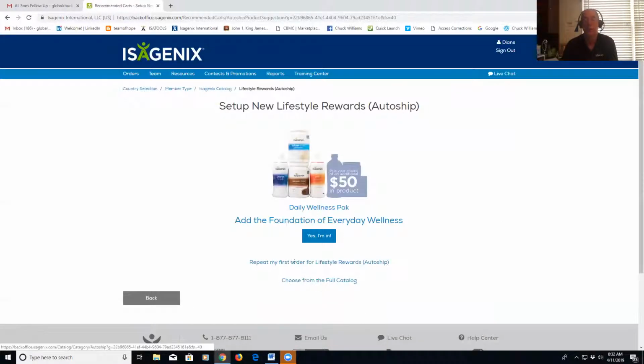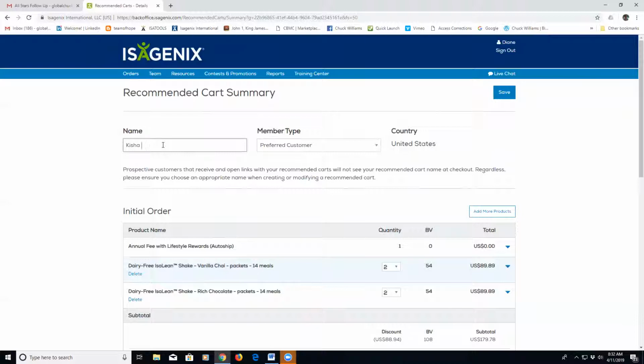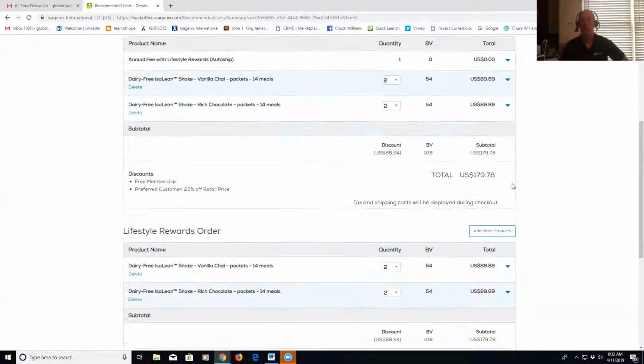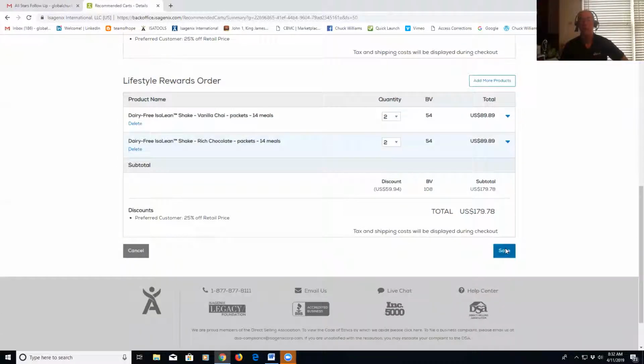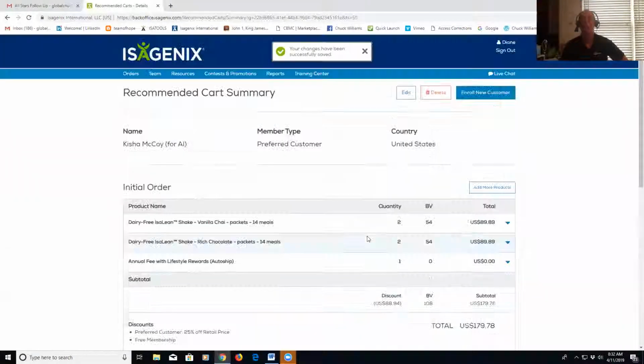You just tell her, as I was looking at, okay, repeat my first order. That's what I'm going to do for her. You could also choose from the product catalog and put whatever you want. Here's where you put her name. So was it Keisha? Keisha McCoy. The only person going to see this is you and me. For Al. It's Al's prospect. So then we're going to come down here and hit save. Okay, and that's all we're going to do in the back office.